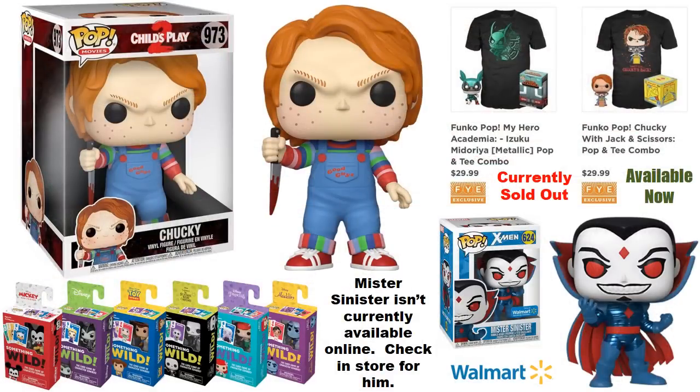I almost got this one with Box Lunch, and by the way, it's not an exclusive, it is a common. I almost got this one because somebody was nice enough to share some Box Lunch, or what do they call it, lunch money? Yeah, lunch money. Somebody shared some of that with me, so I almost got that figure, but by the time I got back to the website, it had sold out. But I know I will track that down. Again, the 10-inch Chucky, that is a common item there.